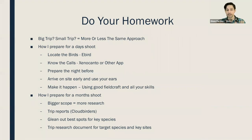So for me, I'm going to download a whole bunch of these trip reports. I'm going to start reading through them. I might print them out and highlight the key things, key birds I want to see, certain lodges and locations. I notice everyone mentions this one place. Well, I better write that one down. I definitely want to go to that place. And before long, after reading through them all, I've gleaned out some interesting information.